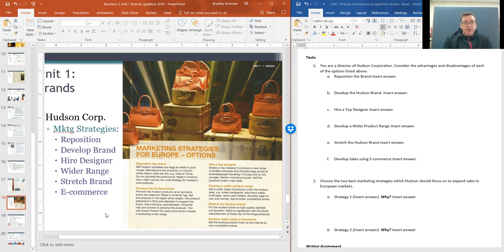So reposition the brand that sells Hudson suitcases and bags at a medium price range. Manufacture the products in a country where labor costs are low, for example, India or China. Do not promote the bags, or the products, as made in America. Use a high volume, low cost strategy for Hudson's core products.